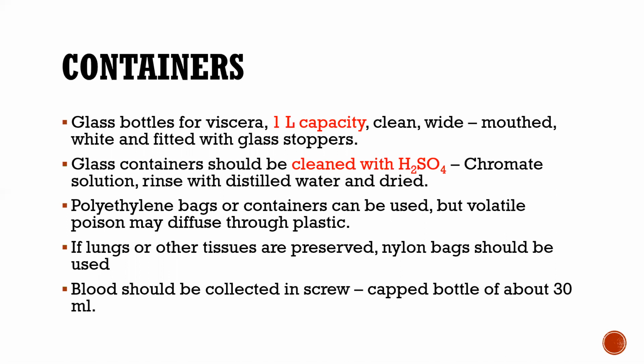These glass containers should be cleaned with H2SO4 chromate solution, rinsed with distilled water and air dried. Sometimes polyethylene bags or polyethylene containers can be used, but they should not be used in case of volatile poison, because the volatile poison may diffuse through the plastic containers. If lungs or other tissues are to be preserved, they should preferably be preserved in nylon bags. And the blood should be collected in a screw capped bottle of about 30 ml.